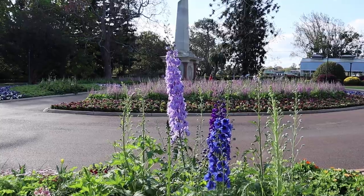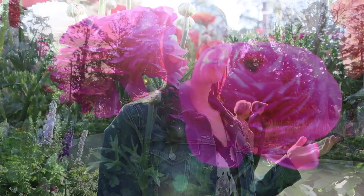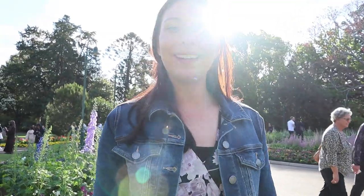So fresh. So here we are at the Botanical Gardens for the Toowoomba Spring Carnival of Flowers, and it is so beautiful. There's so many different types of flowers and the air just smells amazing. You'll have to come check it out if you're in Brisbane or around Toowoomba.